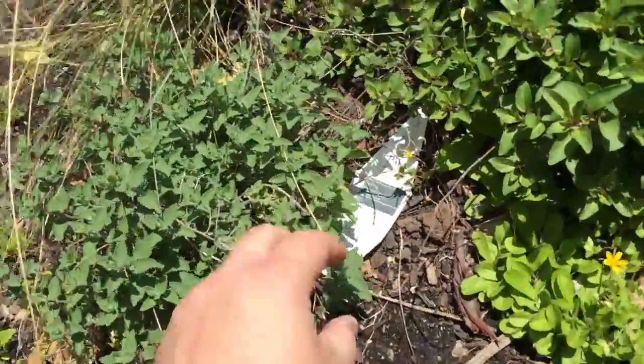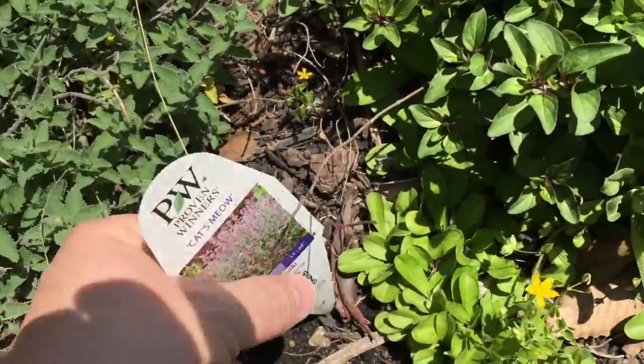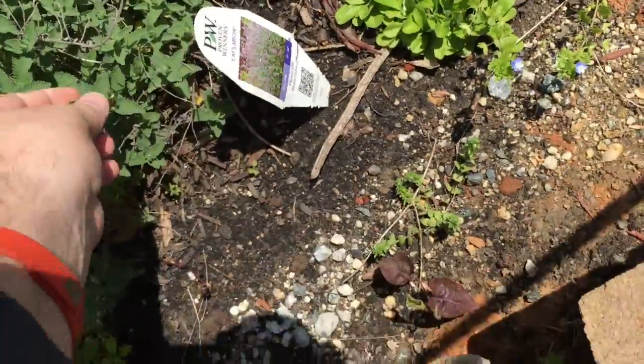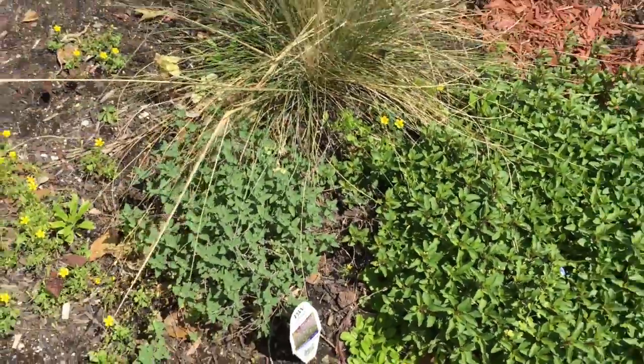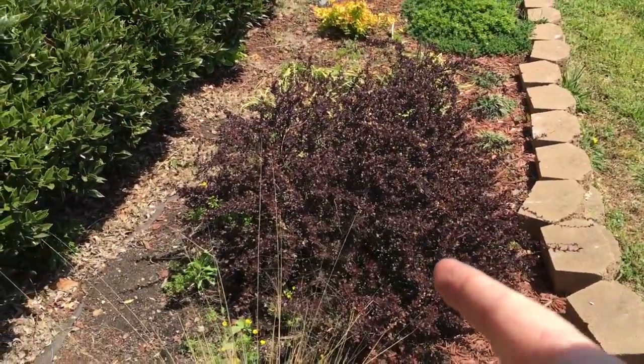This is a catmint. Cats meow, according to this little tag, and that's what it does. Well, I can take it inside and give it to my cats for one thing. But it also has flowers. It looks nice. This purple thing right here is a barberry bush.